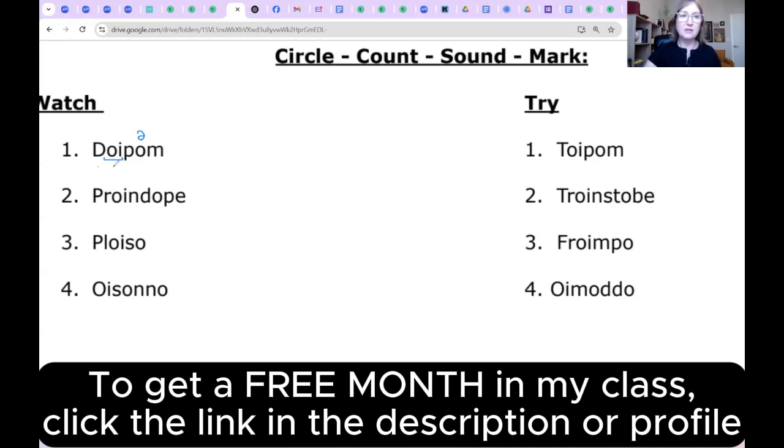So our sounds are d, oi, p, doi-pum, doi-pum, doi-pum. Go ahead and try yours over here. I'm not going to mark this every time, but it sounds like a long O and a long E. Oi, oi.